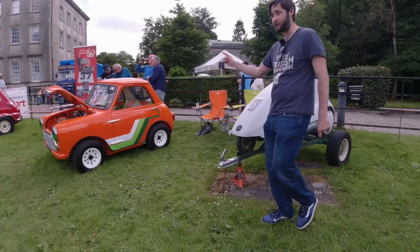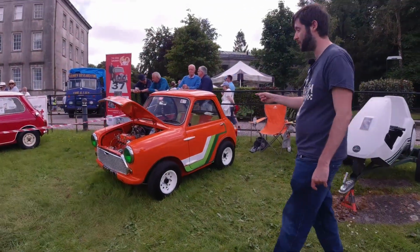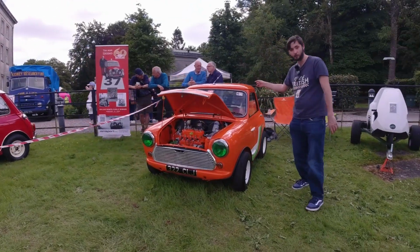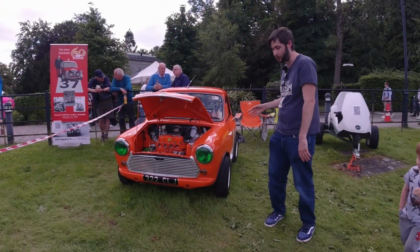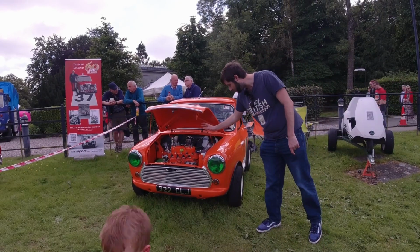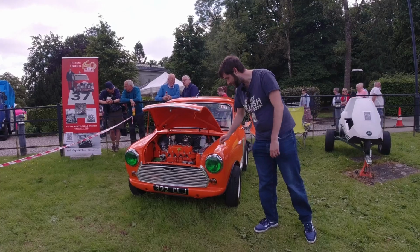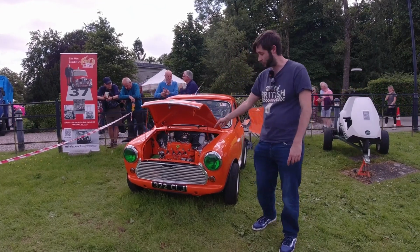But this here, this is extremely well known in the classic Mini scene. This is Mini Haha, little tiny orange shorty. But it's got a roof on. A lot of Mini Shorties don't have a roof. This one obviously does. All gone with the orange theme. Fletcher radiator, can't recommend them enough, those are really good.